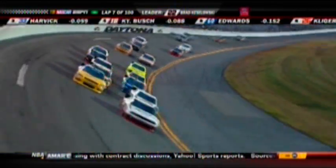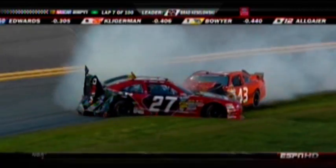Now that lead pack under power heading down towards turn 1. You saw Kevin LePage's car off the pace on the apron. That one's spun in 4. Do have one spun, and wow, big crash. Jennifer Jo Cobb in the 27 and Johnny Chapman in the 43. Fire. Can I get out yet? Yeah.